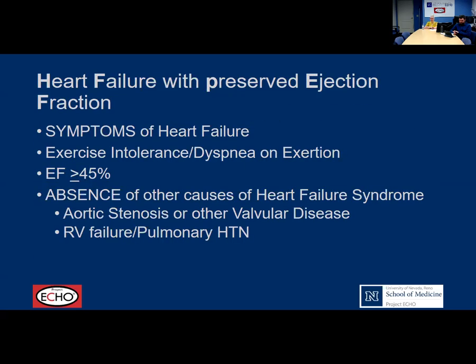Okay, so to be honest, we are still reaching consensus on the definition, and the research definition is the one that I'm using because they're doing a lot of clinical trials. So to get enrolled in a clinical trial of HFpEF, this is the criteria that you have to meet. You have to have some symptoms of heart failure, so things Patty mentioned: edema, shortness of breath. Dyspnea on exertion is really a very big one, which is why I put that as a second bullet point. Any person with exercise intolerance or new dyspnea on exertion, this is something pretty high on my list to consider. Their ejection fraction, again, for the research definition, should be over 45%.